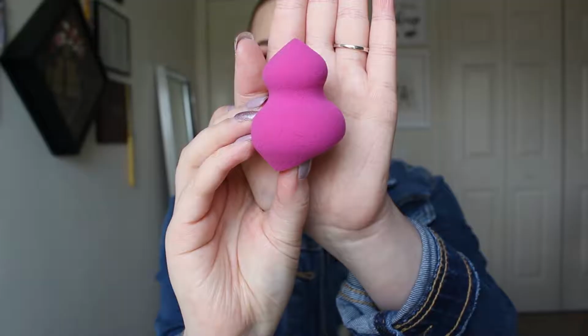The next product is also another face product. This is the Real Techniques Miracle Sculpting Sponge or Makeup Sponge. I do have it clean right now. It's also damp right now. It is very, very, very squishy, and that is why it's in my April favorites video. It blends makeup out really, really nicely, and it's super affordable.